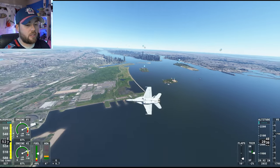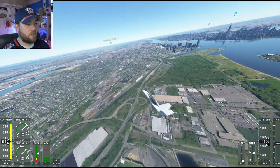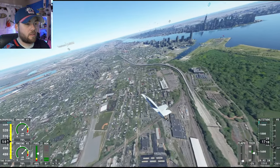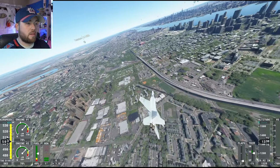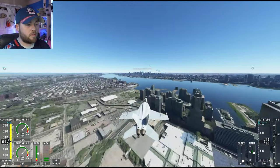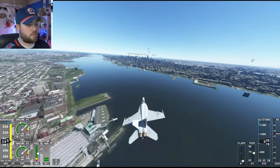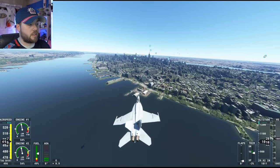Okay, now we're gonna change our flaps a little bit. We're gonna decrease our throttle, try and lose a little bit of altitude. Do a kind of a slow approach over part of the city here. Okay, we need a little bit more throttle. We're still going pretty fast, but yeah, okay, let's back off actually.